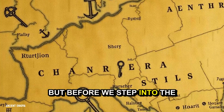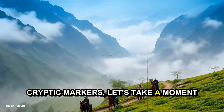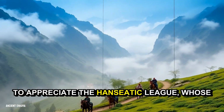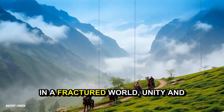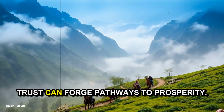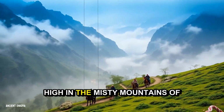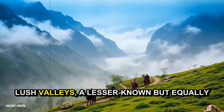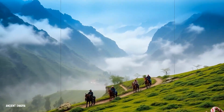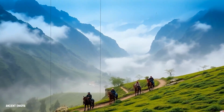But before we step into the world of Chinese merchants and their cryptic markers, let's take a moment to appreciate the Hanseatic League, whose secret signs remind us that even in a fractured world, unity and trust can forge pathways to prosperity. High in the misty mountains of southwestern China, where jagged peaks meet lush valleys, a lesser-known but equally fascinating trade route once thrived: the Tea Horse Road.